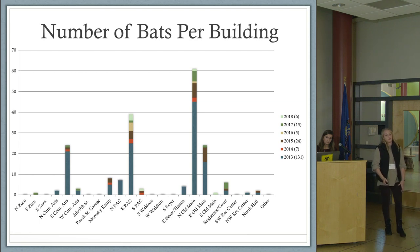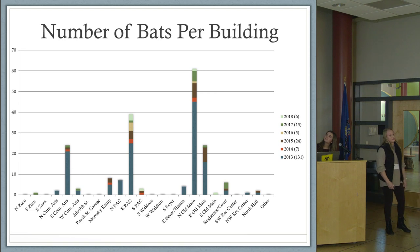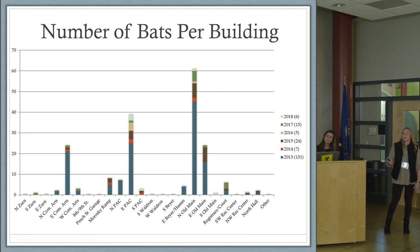Also what we have noticed and what we have been trying to mark were where the bats were found on our campus. Some of the more important buildings for our research that we have noticed more bats on were the East Communication Arts Building, the East Palumbo Academic Center, and our Old Main Building. And we're about to take a look at these buildings to see why they're better roost sites for the bats.